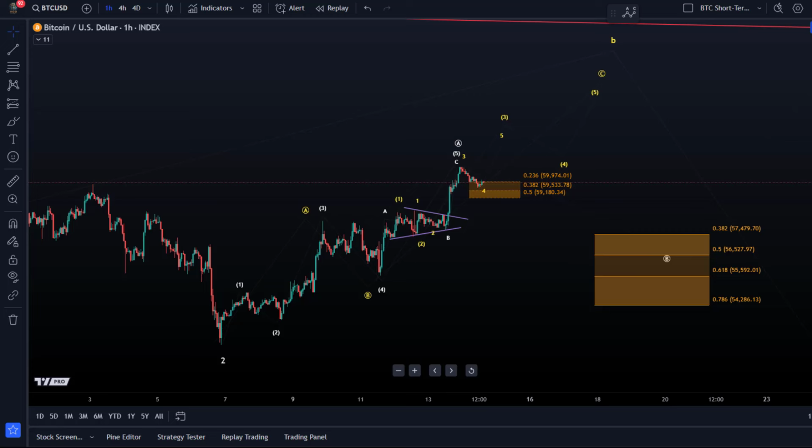We want to keep it short and sweet today because it's Saturday, Wave 4 Saturday, I usually say, because very often we see these Wave 4 sideways consolidations on Saturdays. Seems to be one of them. So as you can clearly see, we are currently working on this yellow Wave 4.